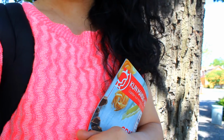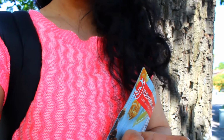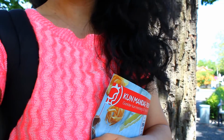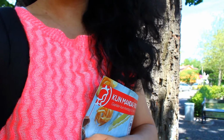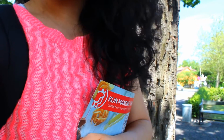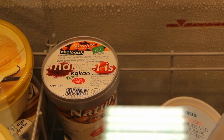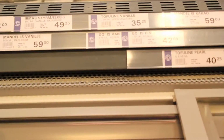So okay, I would give Irma 4 stars. I didn't give the other stores any stars or anything. I don't know why I'm starting to give them stars, but anyways, I feel like Irma is a very good store, and I do go in there sometimes to buy vegan ice cream because they have a lot of vegan ice cream in there. I saw that they have a new ice cream, which is an almond ice cream, which I haven't tried yet, but I will try it sometime soon.